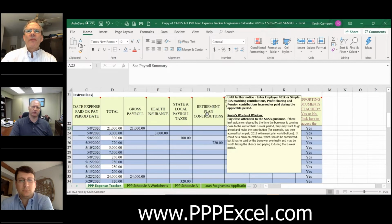Retirement plan contributions. There's probably been more discussion on this topic than I care to think about, but it's very problematic in that retirement plan contributions are very rarely paid per pay period. There are some companies that have simple IRA plans or 401k plans that maybe have a safe harbor provision in them, and those matching contributions paid by the employer are very often done per pay period. For those of you that have that, you simply pull that amount from your payroll records and drop it in here.